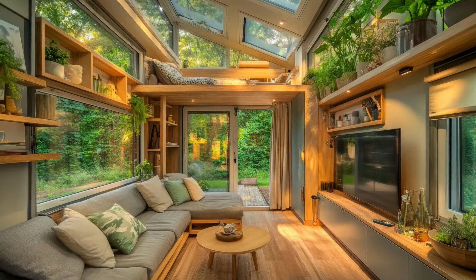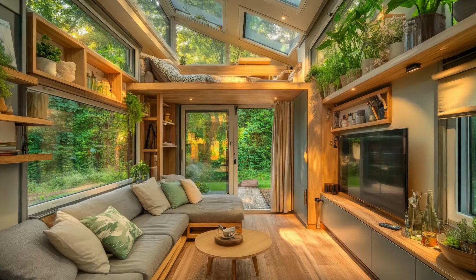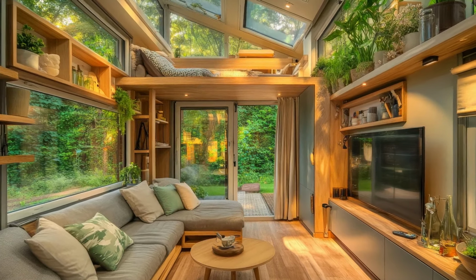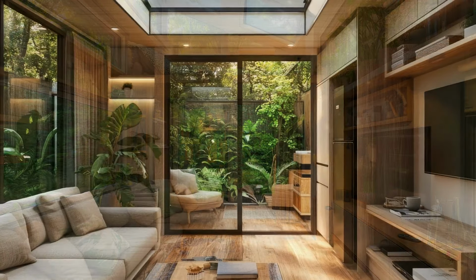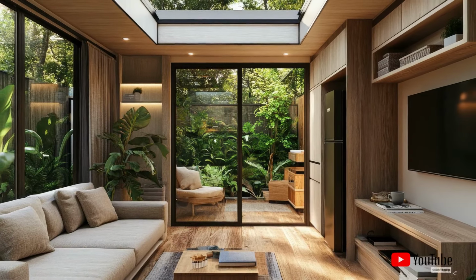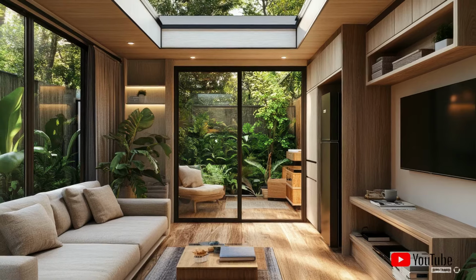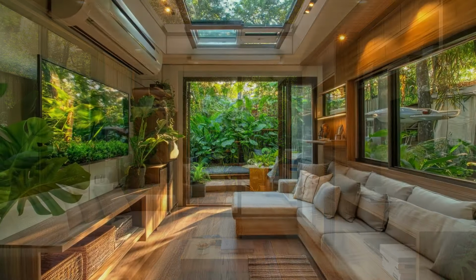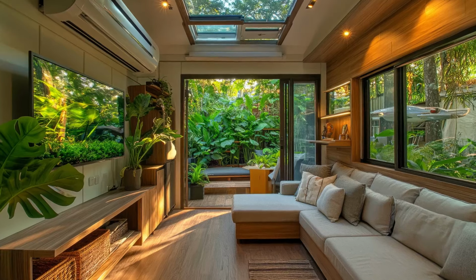A glimpse into the heart of the house. As you step inside, you're immediately greeted by a warm, inviting living area. The neutral tones on the walls and floors create an illusion of space, while natural light floods the room through strategically placed skylights. But the true showstopper lies beyond the sliding glass doors: the secret garden.